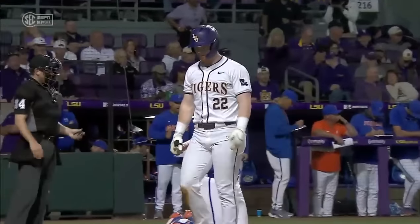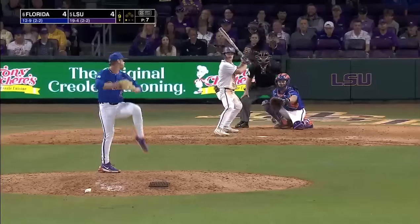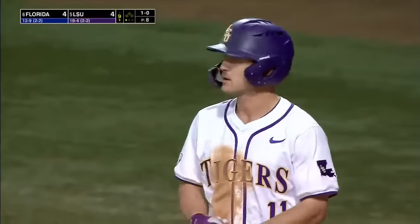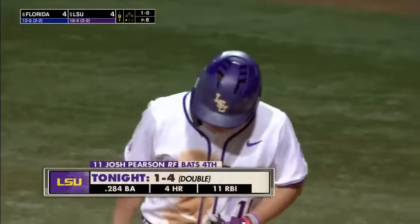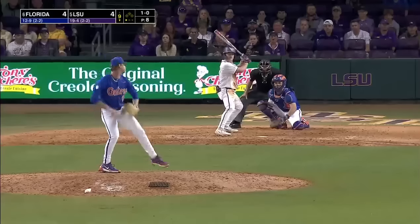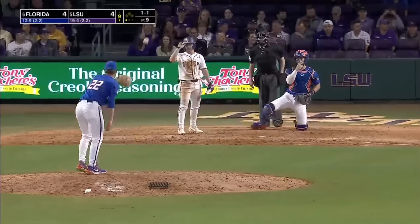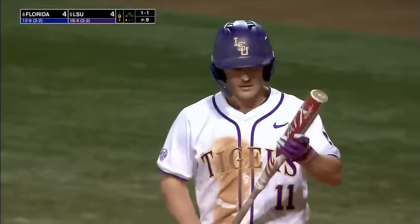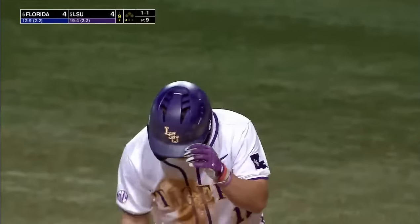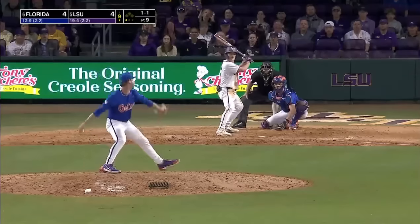So Pearson comes to the plate. He has doubled in four at-bats. He's lined out, struck out, and hit into a double play as well. Ball one. Travinsky is on deck. Luke Kamen, who was the DH, is now behind the plate.